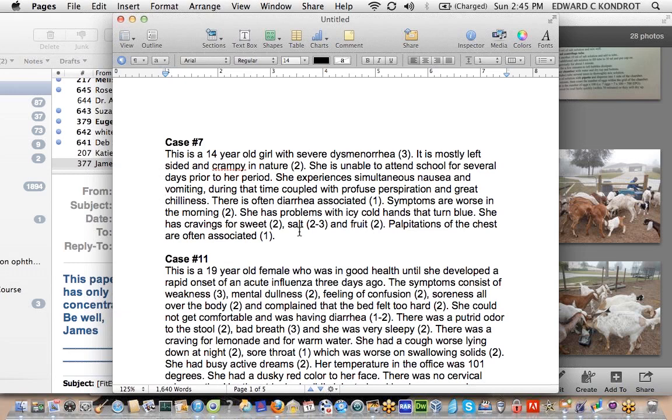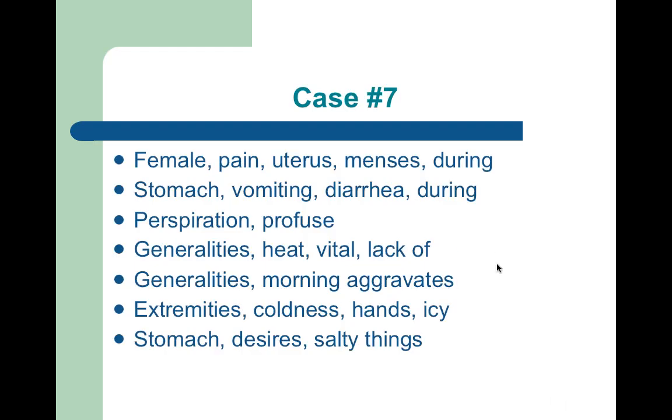Symptoms are worse in the morning. She has problems with icy cold hands that turn blue, craving for sweet, salt, and fruit, and palpitations in the chest. So we can go through these symptoms right here. Female pain, uterus, menses during, vomiting, diarrhea during, perspiration, profuse.